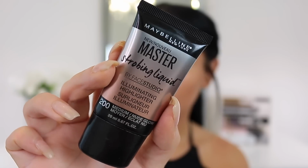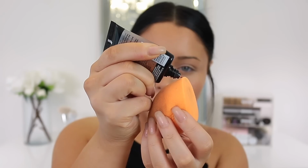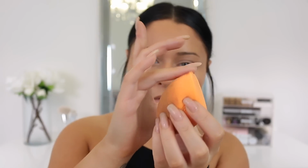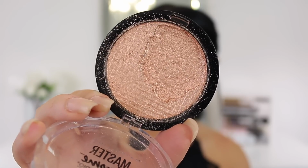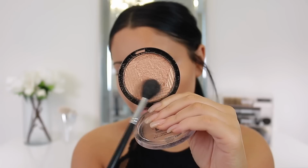So moving on, I'm taking the Maybelline Strobing Liquid, and we're going to do some highlighting. I wanted this look to be healthy, dewy, glowy. So I'm applying that on the Real Techniques sponge and just putting that on the high points of the cheeks, high points of the brow, forehead area, the nose, and the Cupid's bow, and a little bit on the chin area. Moving on, we're using the Maybelline New Molten Gold highlighter.